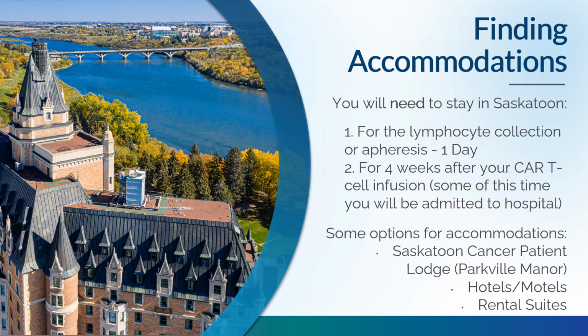After CAR-T cell infusion, you are required to stay in Saskatoon or within 30 minutes of Saskatoon for at least 4 weeks from the day of your CAR-T infusion. Some of this time you will be admitted to the hospital, but the rest of the time you will be an outpatient and will require a place to stay in the city. Some options for accommodations include hotels, motels, short-term rental suites, and the Saskatoon Cancer Patient Lodge. Please note that the Cancer Lodge is not open on weekends, so you will not be able to stay there after your CAR-T infusion. Please ask your social worker for an accommodations guide for more places to stay.